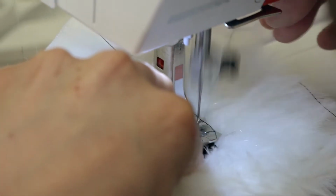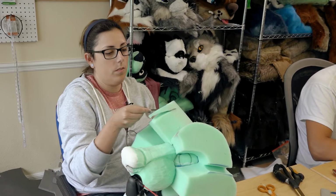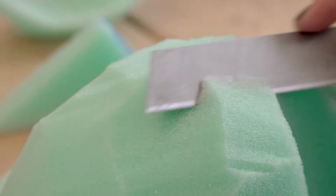A fursuit is a little different from a mascot since a fursuit tends to be, in my opinion, a little bit more detailed, with a smaller head and a completely different build, especially on the bodies. And it seems almost more personable. It's more for individuals who like to commission it, instead of teams.